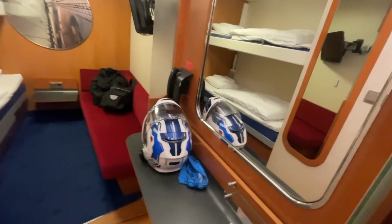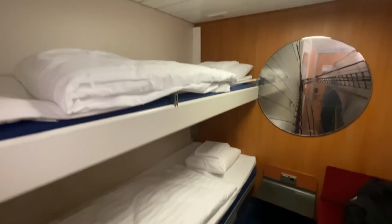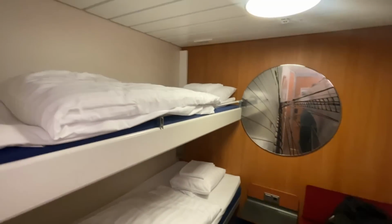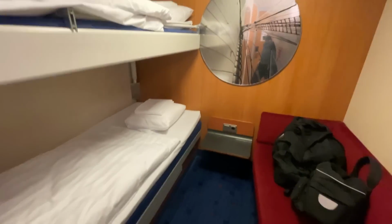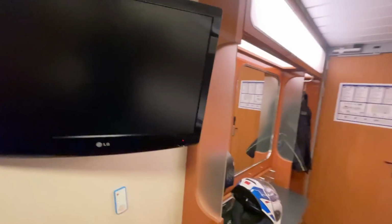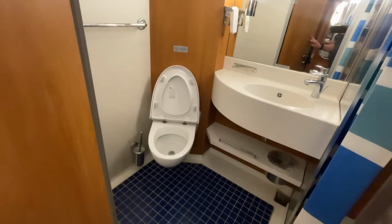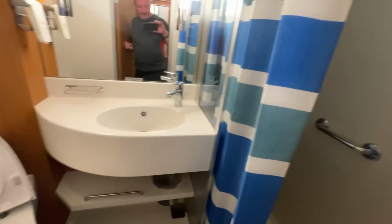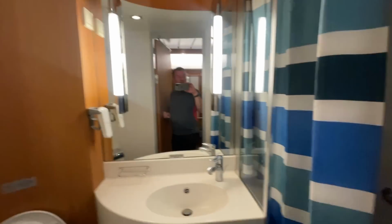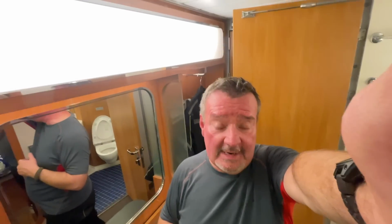So, places for putting your gear. And then a little bed. I don't think I'm going to be on the top bunk, that's mine. TV. This is from the other view, and let's have a look at the bathroom. Yeah, perfect. Spotless. Looks like a new ship. I'm impressed.